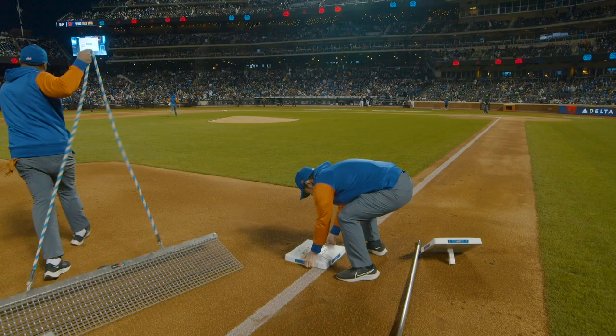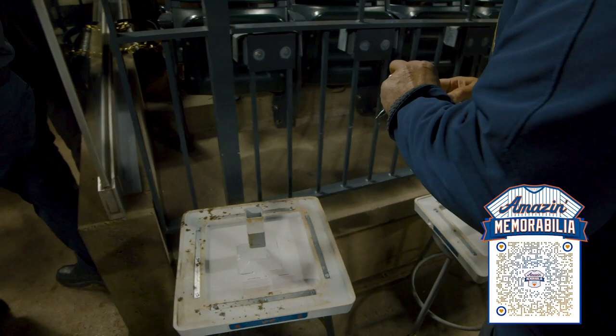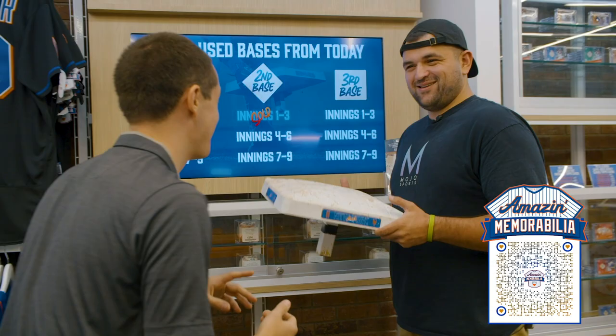We call it fresh from the field. So fans are able to purchase either a game used baseball from the game that they're attending or a base. As you can see here, we pull them right out of the ground. The authenticator witnesses it. It's all dirty. It's heavier than I thought. Yep. So people need a workout with this thing, dude. Yeah, right. They're heavy.